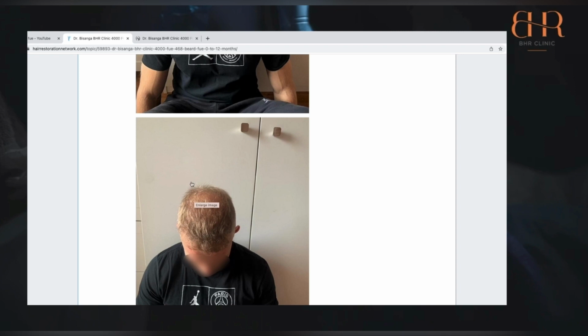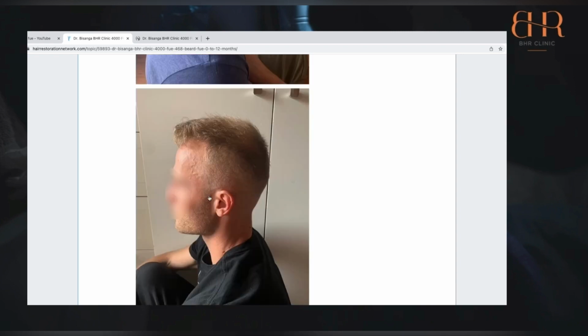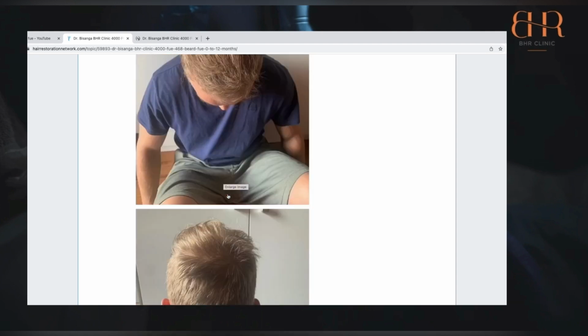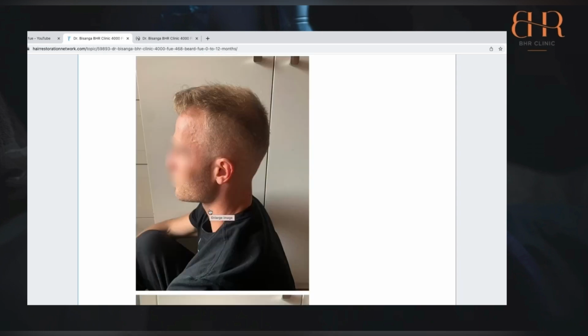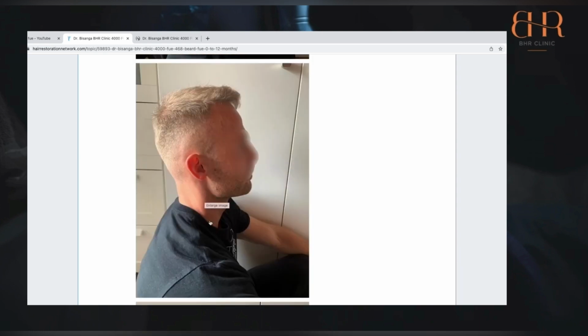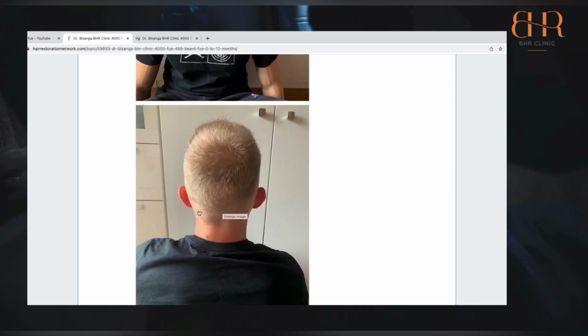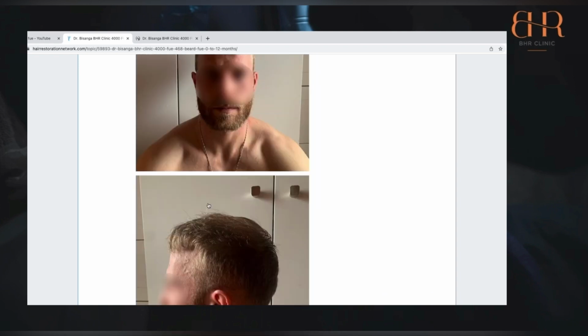You can see the veins here. Obviously got a weight training regime on, and this progresses through, just getting better and better. You can't see where the beard hair is, and 9 months continuing on. Donor was healed very well. Very, very short shaved step in the donor.